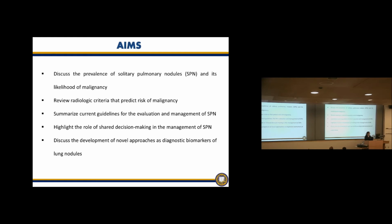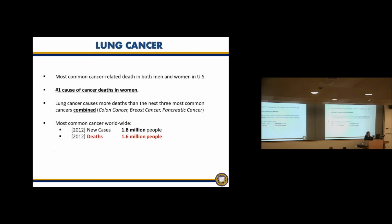Also, I wanted to review different radiologic criteria that predict the risk of malignancy, to summarize current guidelines for the evaluation and management of incidental nodules, to highlight the role of shared decision-making in the management of incidental pulmonary nodules, and also to discuss the development of a couple different novel approaches that aren't necessarily mainstream, but that are being used in trying to identify lung nodules further for our surgical evaluation.